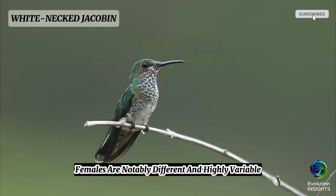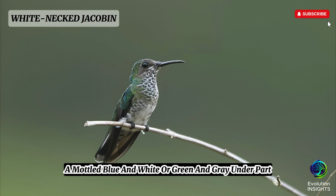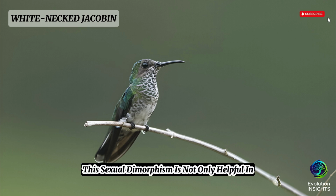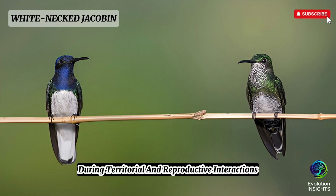Females are notably different and highly variable, often leading to confusion. They generally have green upperparts, a mottled blue and white or green and gray underpart, and a less brilliant throat, with some showing male-like coloration and others more muted patterns. This sexual dimorphism is not only helpful in field identification, but also reflects different behavioral roles, especially during territorial and reproductive interactions.